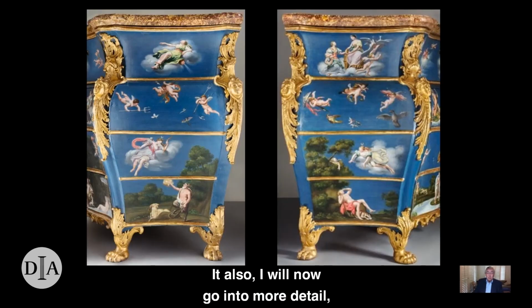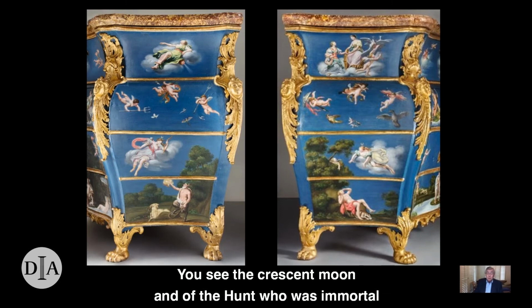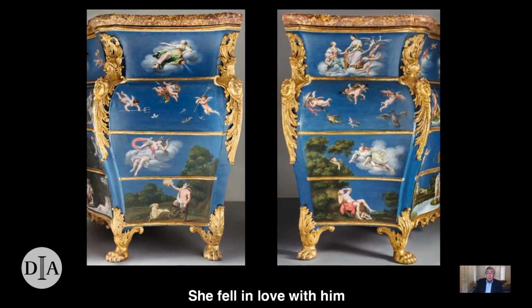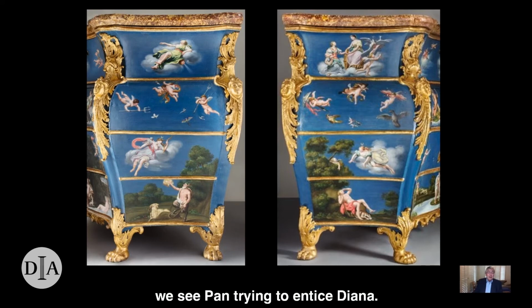If I will go into now more detail, on the sides at the lower half of the chest, the two lower registers, we see Diana, the goddess of chastity, also of the moon. You see the crescent moon, and of the hunt, who was immortal, looking down at a beautiful man who was a mortal named Endymion. She fell in love with him, but it could not last forever. So Jupiter, the head of all the Olympian gods, made Endymion, we put him in an eternal sleep, so Diana could admire him always from above. And on the left-hand side of the screen, we see Pan trying to entice Diana.